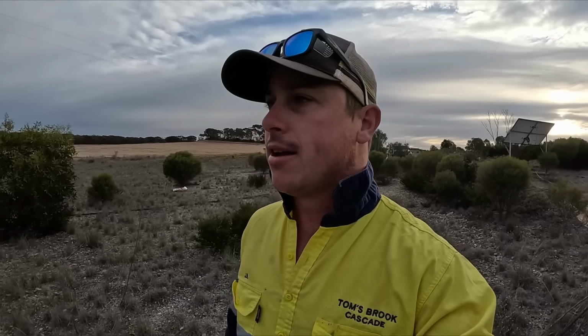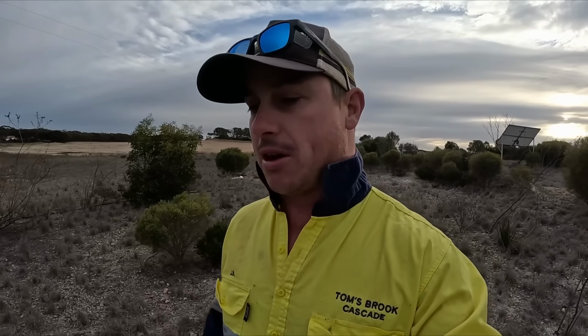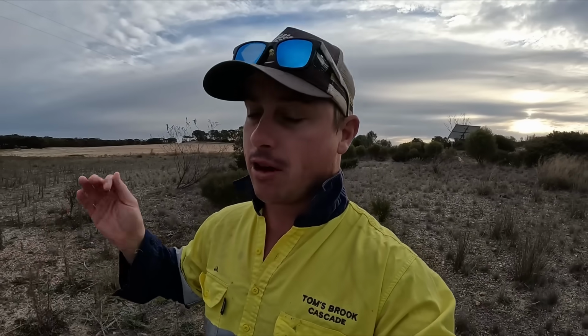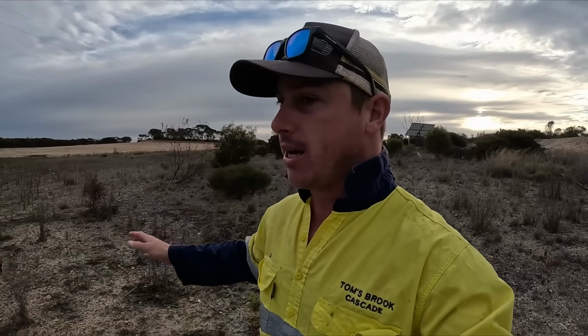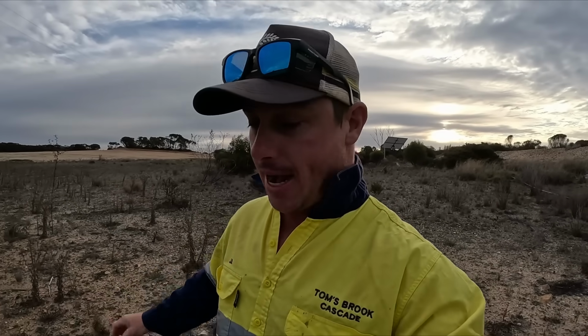Now, the rain has disappeared, but I'm still going to keep going. I sound like a broken record to you guys. Rain, rain, rain, rain, rain. I just wanted to show you guys, the crops, they're looking fantastic. We've been getting rain at the right times, so I'm not complaining. The crops looking great. We can always use a lot more rain.